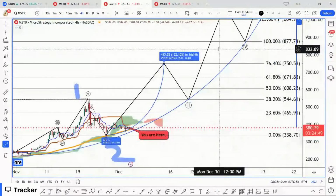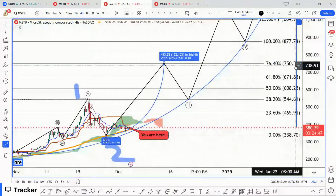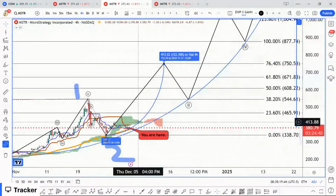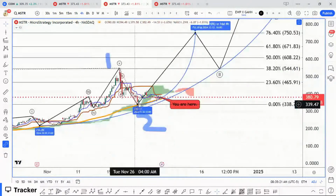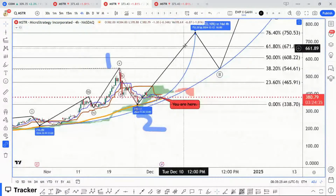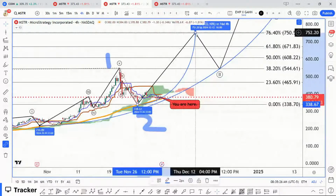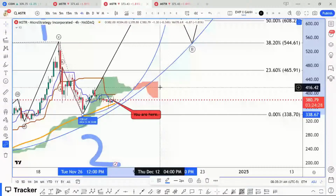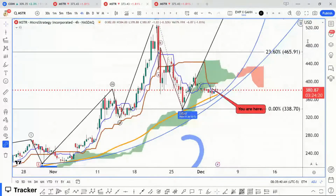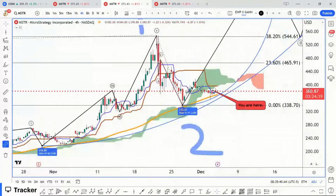So for MicroStrategy, I'm still looking for $750.53 as my next target above. And it looks like it might just want to go right through that green. I do a little mini hyperbolic tool. I should even actually just pull it, like the crack right there between the green and red clouds is at 4 p.m. Eastern Standard Time on Friday. It's right at the end of the week, an interesting close to the end of the week, maybe.